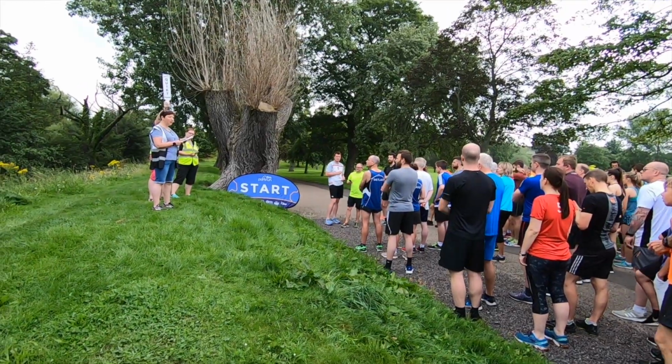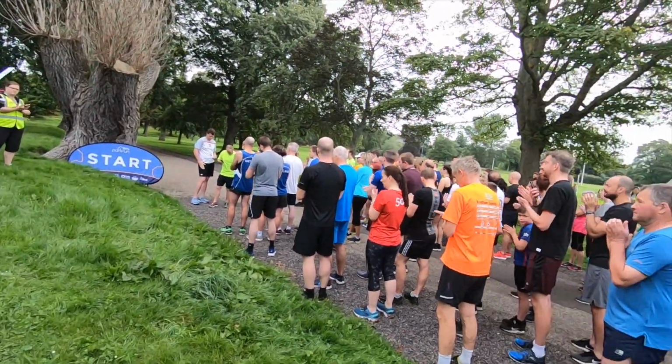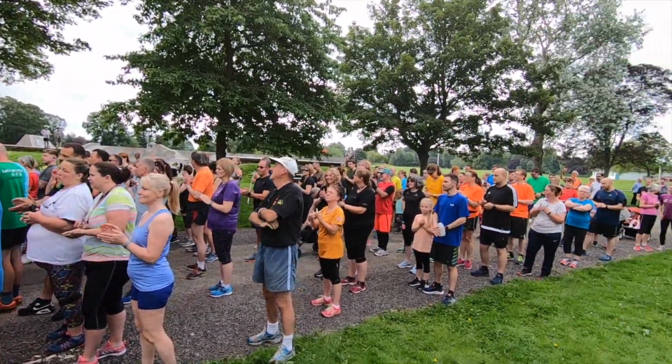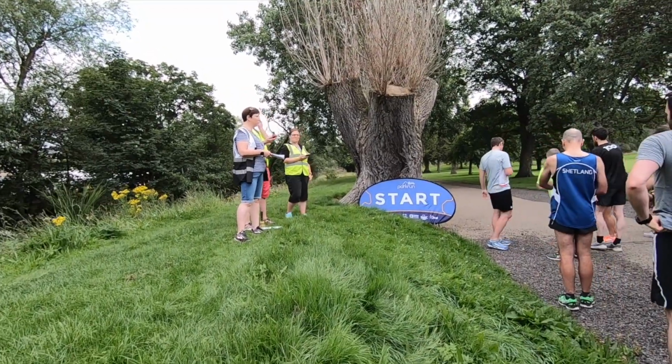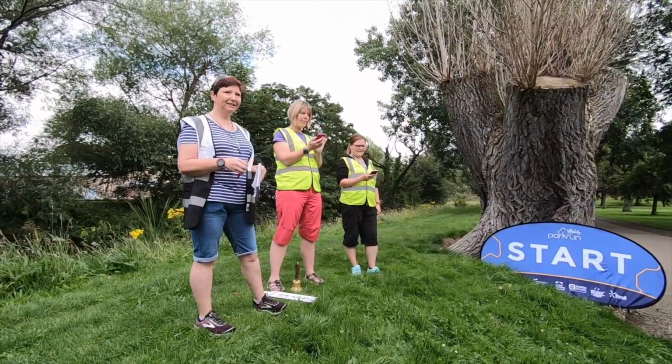Let's go. Use the pad, and thanks to all the volunteers today. Right, if you're ready, I'll hand over to the timekeepers. Enjoy your run. Elgin Parkrun. Ready, steady, go!